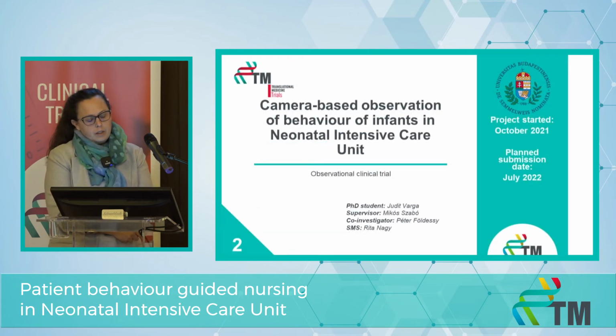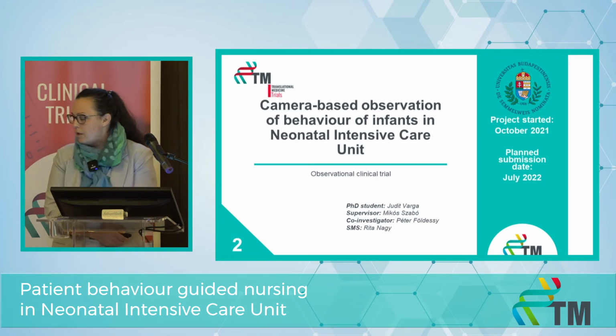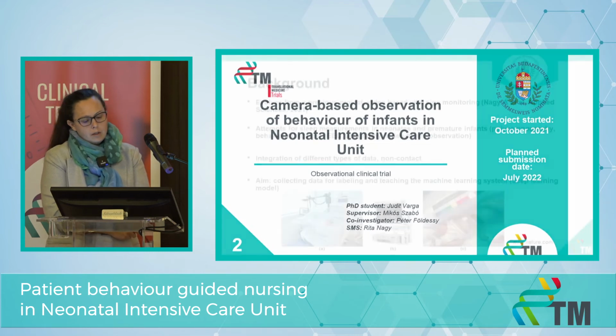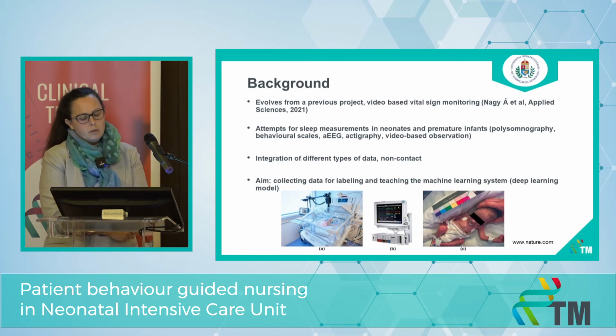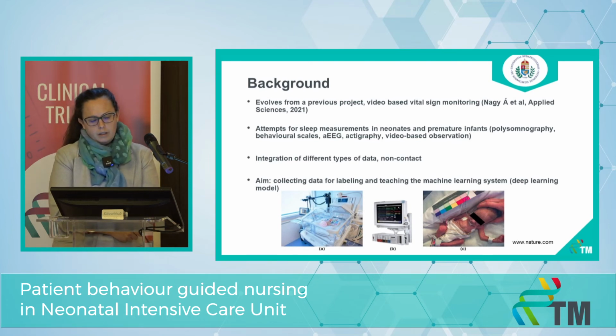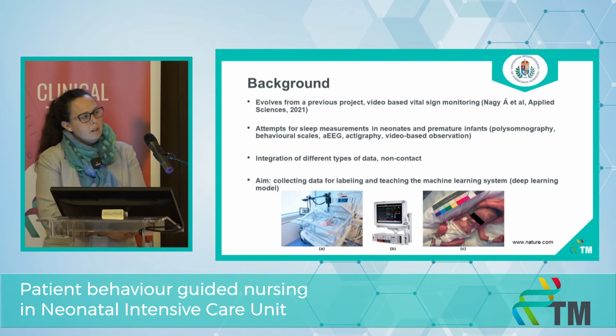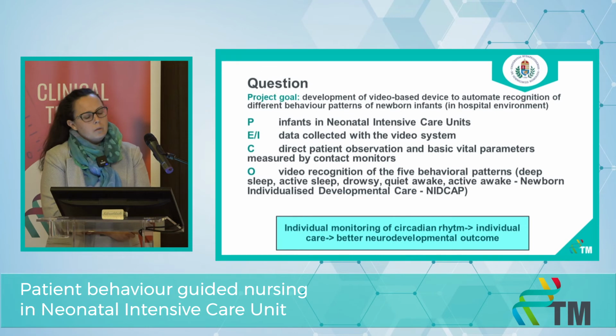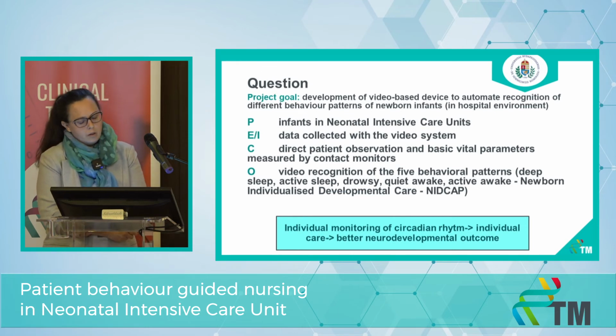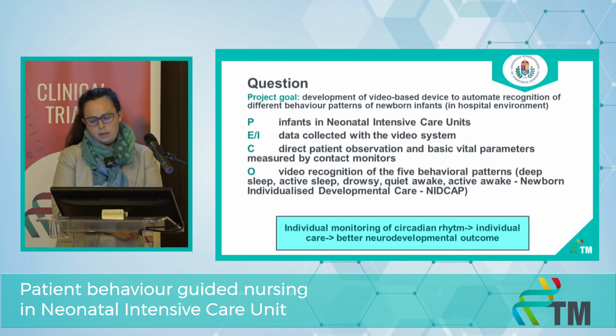The other project is developing a new device, which is a camera-based observation of behavior of infants. We have a camera system that can tell the vital parameters because it is connected to a software which uses machine learning techniques. So it is able to tell you the vital parameters, namely oxygen saturation and heart frequency, and we would like to use it to recognize the different behavioral patterns according to a program called NIDCAP. This is the Newborn Individualized Developmental Care program.